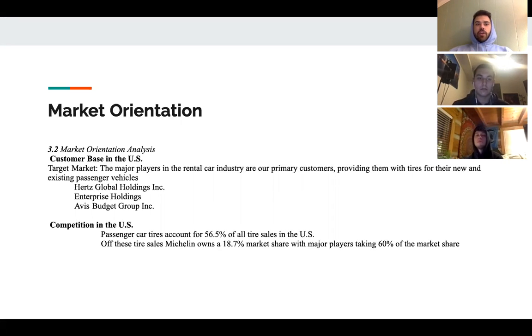As for our market orientation, the customer base in the United States, as we talked about previously, is Hertz Global Holdings, Enterprise Holdings, and Avis Budget Group. These are our primary customers, to be provided with tires for their existing passenger vehicles.